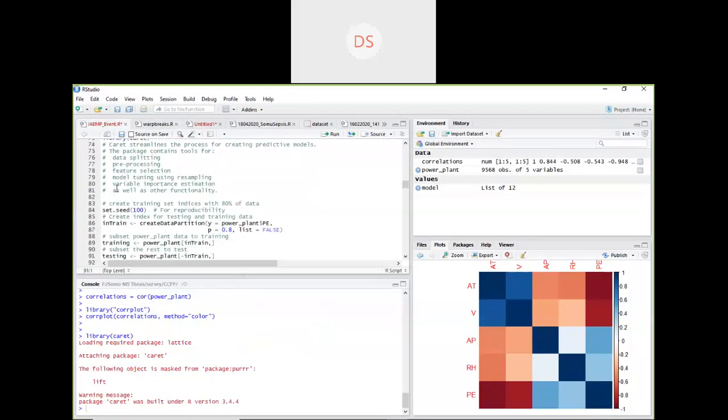Okay, so for the model, what I have to do first is create the data in two steps. The first step is to create a data set which is my training data set, and after that I have to create a testing data set.